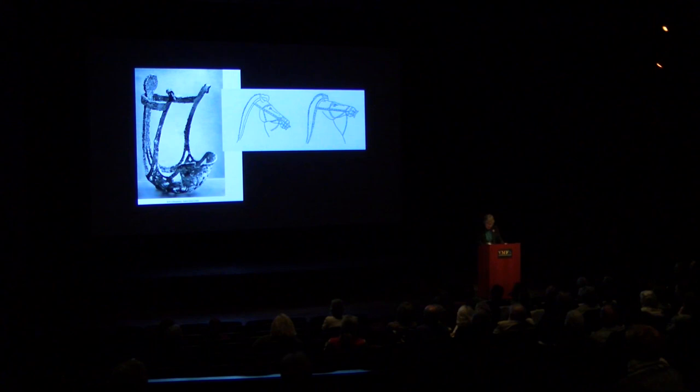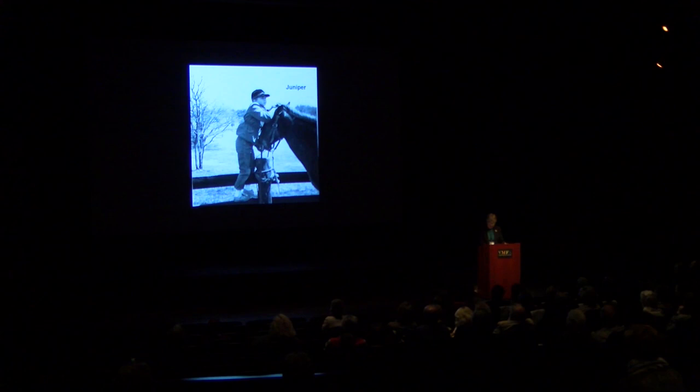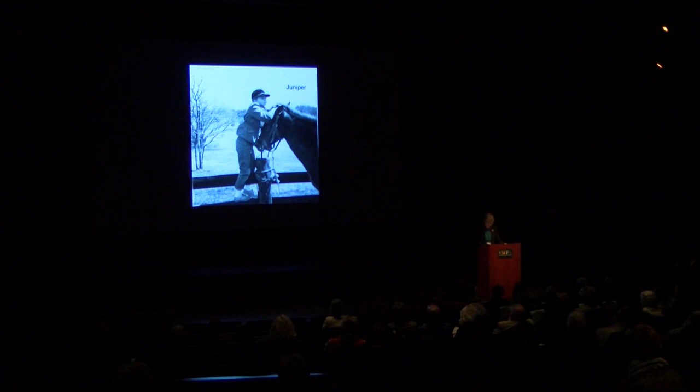Xenophon is very specific about how to bridle a horse. Bridle him from the near side. First, put the reins over his head. Then, with the crown piece in your right hand, hold the bit in your left hand. Put it in his mouth while inserting your left thumb between the bars of his mouth. Finally, put the crown piece in place. You can see that I'm struggling with this here and trying to bridle Juniper, not doing it correctly.